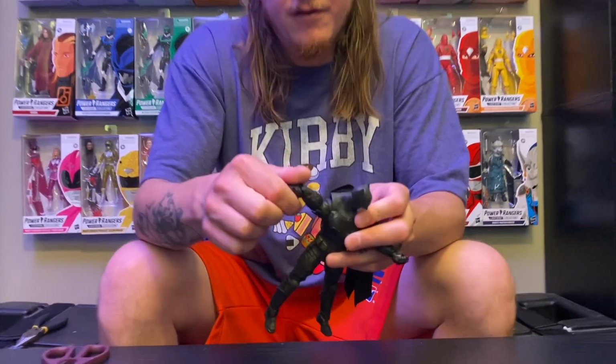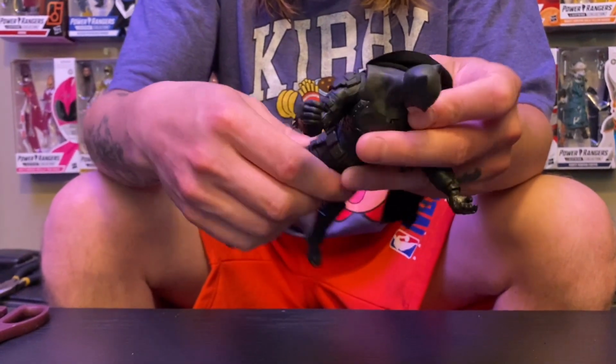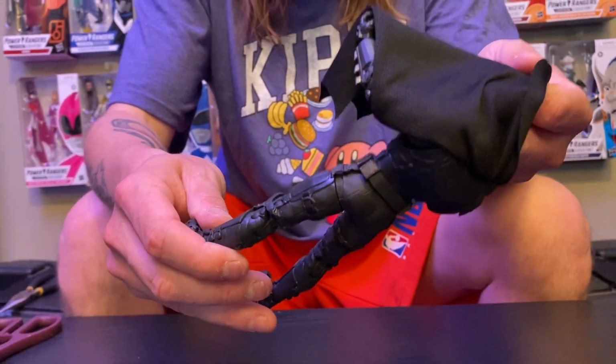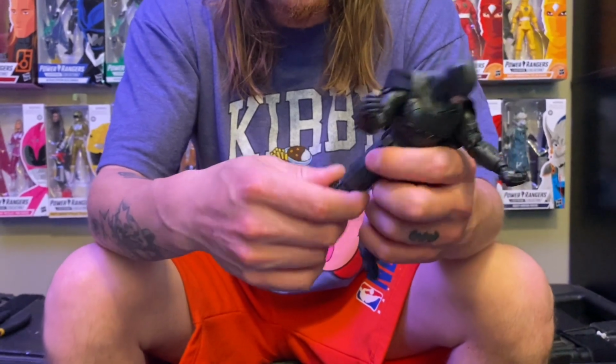This one has those butterfly joints, which are not my favorite, which is that ring. Some figures it's good with, some it's okay. There's the back, like she was showing. The suit's okay, like I said, it's just kind of boring. I do like that they put this here, which is cool, but no batarang for him.